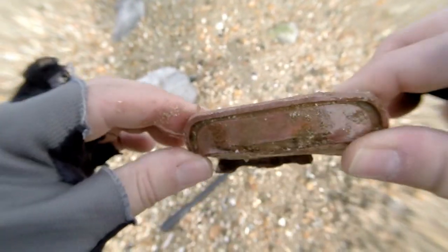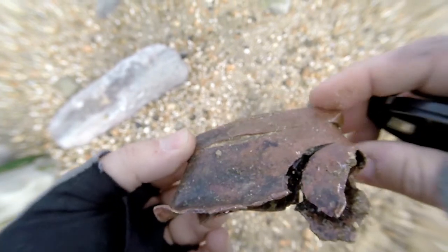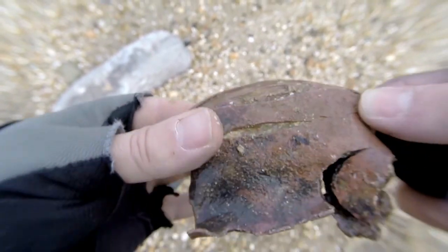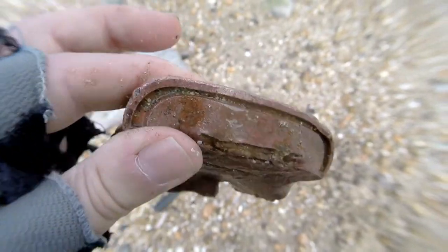Well, here's the biggest target of the day. Some sort of brass debris. I don't know what that is. I'll take that back, see if I can get that identified, but I can't see any markings on it. I haven't got a clue what it is, but it's got some weight to it. Right, well, let's crack on.